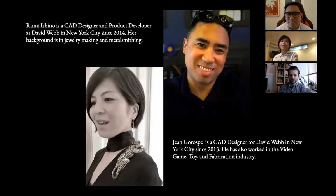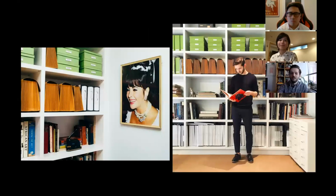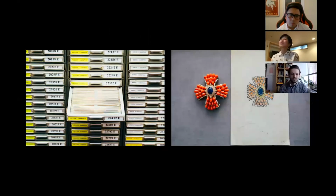Great, thank you so much. I've been at David Webb since 2013 too, so that's great. 7 years going strong. This is sort of a sampling of what we've got in the archive. There's these drawers that have all of our style cards, basically a record of every piece that's ever been produced. They've got pictures, client information, how many times something was made. There's drawings like this great brooch that belonged to Elizabeth Taylor. It was a coral Maltese cross.